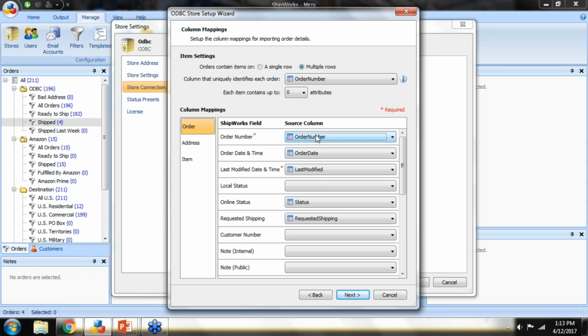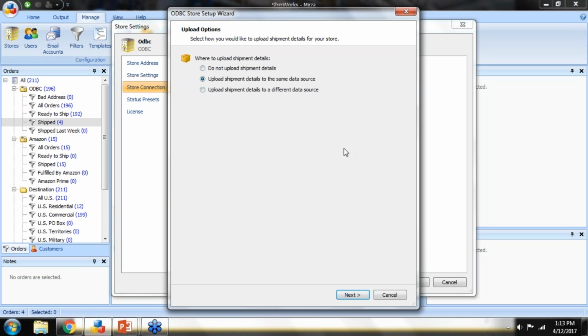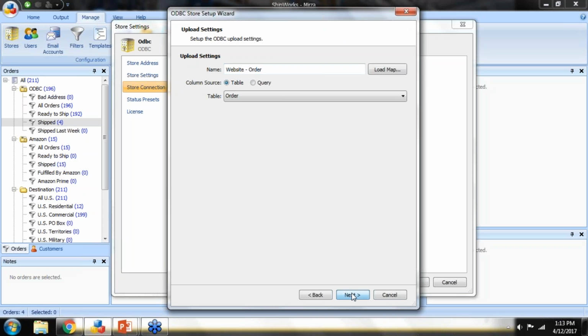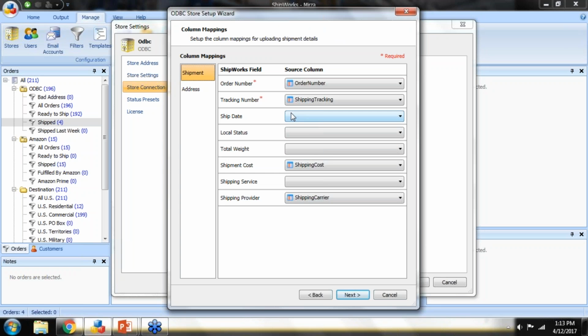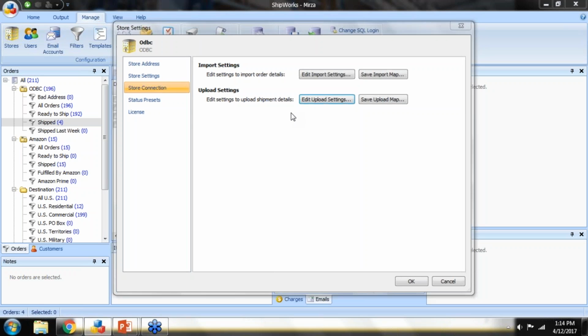Once that's done, the order data will download into ShipWorks, and then when you process the order, you can actually upload it back. ShipWorks will do an insert or an update to a table or execute a query that you write that will post the tracking data or any other order data from ShipWorks back into that ODBC data source. So if you have an OMS or an ERP or some sort of software, order data could be pulled in through ODBC, and that will now work with ShipWorks.